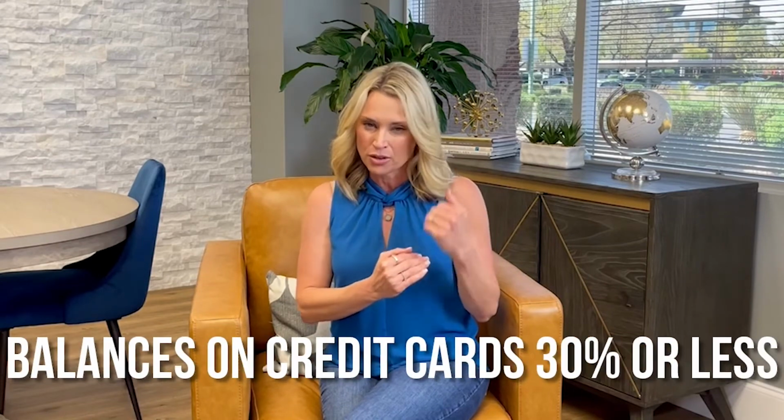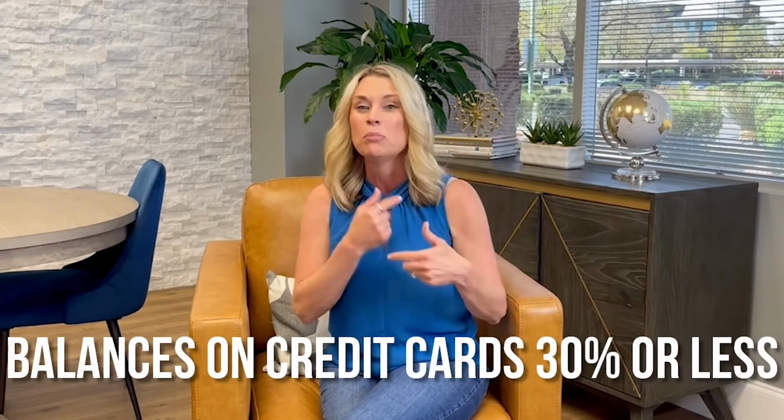So one, keep your balances on your credit cards at 30% or lower of the limit. That's going to help to maximize that credit score. It could also help your debt to income ratio, which again could impact your interest rate.